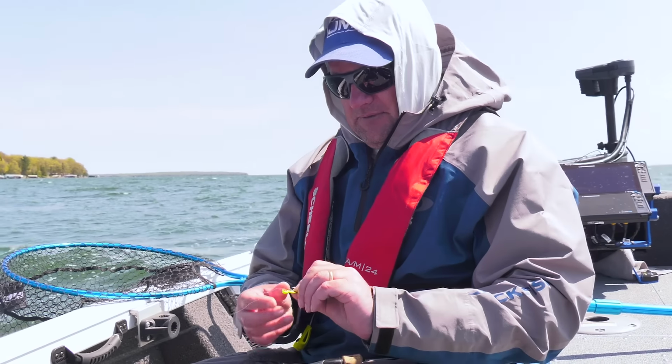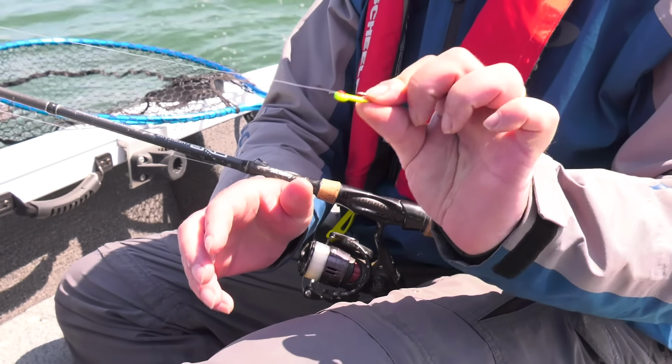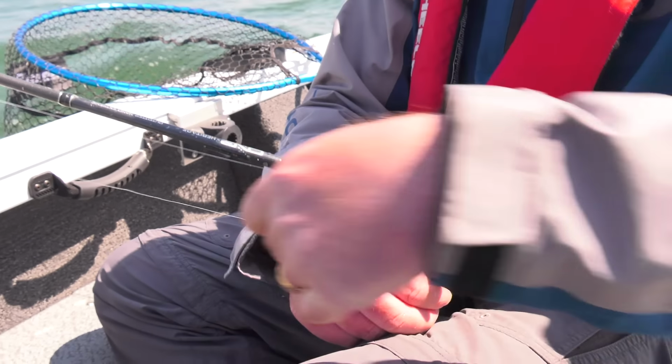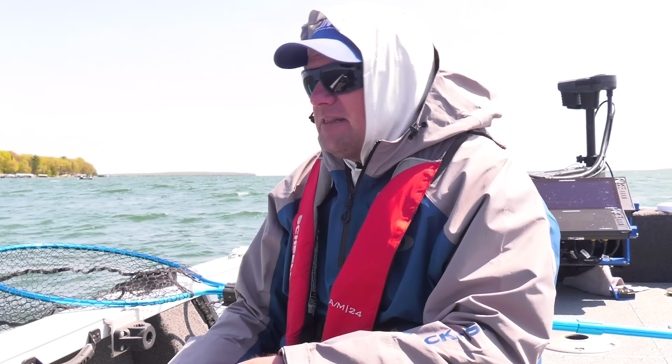And so, once you use tungsten, unless you're dealing with a lot of snags or you're retying all the time, most people just fall in love with it. It's a deal out here where you might lose a jig or two a day, maybe to pike, and you're not going through a lot of tackle. The performance of tungsten is hard to beat.